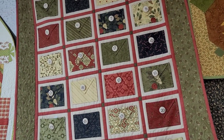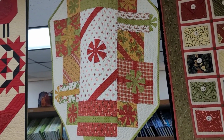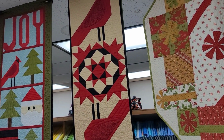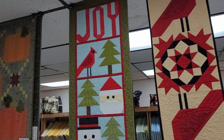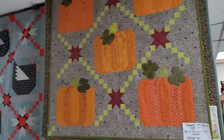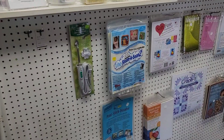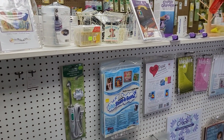I want to do that one right there. The envelopes. Oh, those are presents. I like that one too. See? See? And I love the fact that those are, I think they're hexagons. Not sure, but they look like really cool table toppers. So now let's go into the Notions hallway.